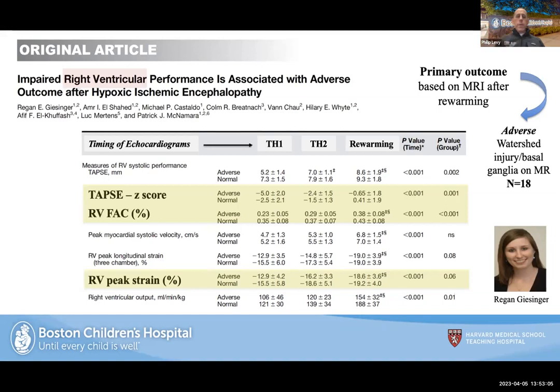And what their groups did, a really well prospectively designed study where the primary outcome was based on MRI after rewarming, really short-term outcomes. They compared echocardiograms between infants who fit in the adverse versus the normal outcomes, at 3 time phases: therapeutic hypothermia time 1, therapeutic hypothermia time 2, and then the rewarming phase. And the take-home point is that there were significant differences between measures of RV function, not just qualitative measures. We're talking about measures that are quantitative, that have been validated. We know what the normal patterns are in neonates all the way down to preterm infants, but looking at TAPSE, fractional area of change, and strain.